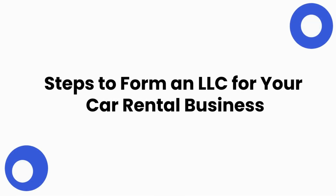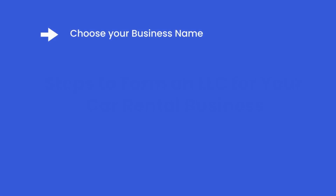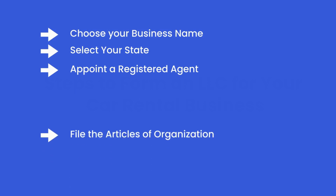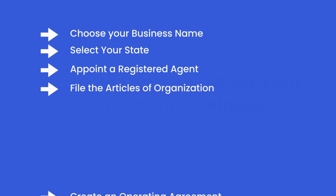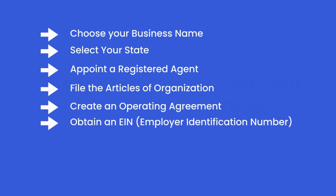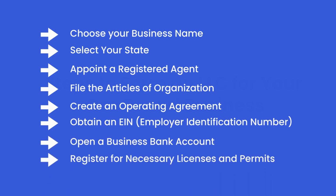Steps to form an LLC for your car rental business. Choose your business name. Select your state. Appoint a registered agent. File the articles of organization. Create an operating agreement. Obtain an EIN, employer identification number. Open a business bank account. Register for necessary licenses and permits.